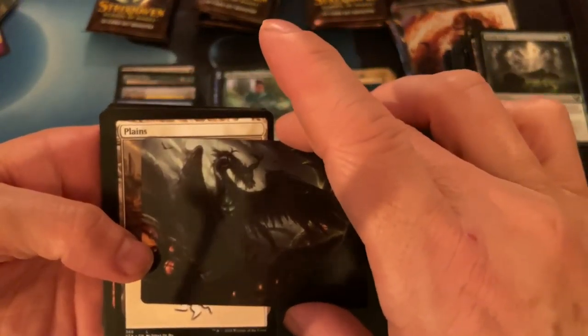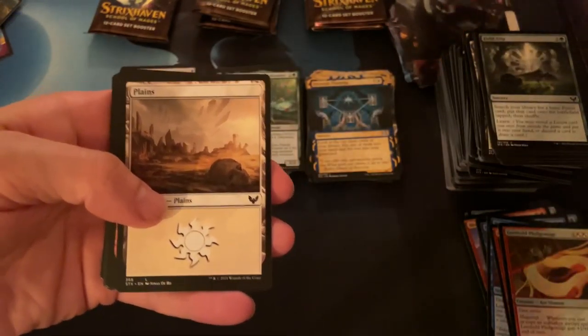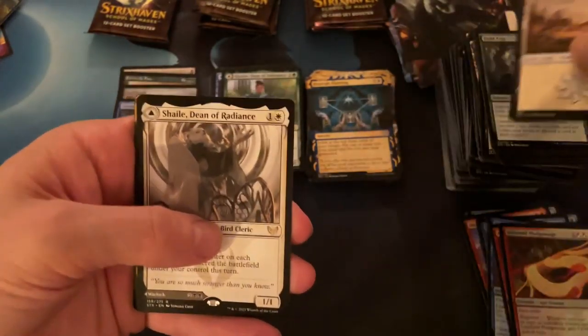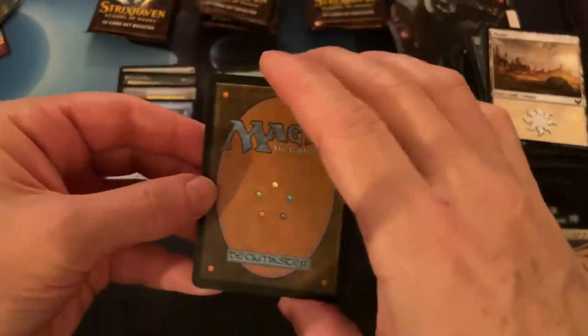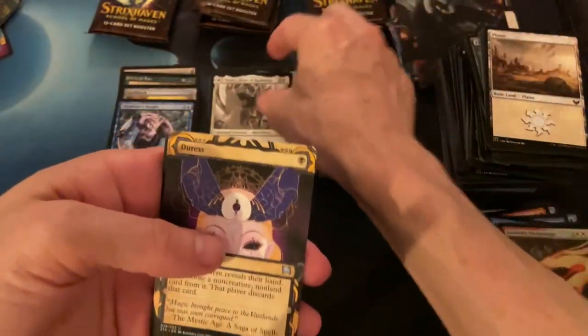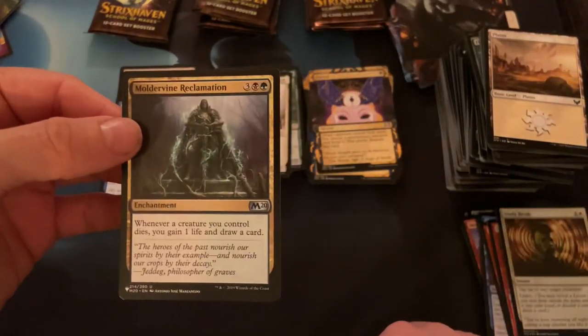Which of the Elder Dragons is this? Belladros Witherbloom. Nice. Now I'd like the Elder Dragon to complement, please. Spirit Summoning. Da-dun, da-dun. All right. Okay. Shalil, Dean of Radiance. And the other side we have Embrose, Dean of Shadow. Okay. Silver Quill here. And back that up with a Duress. Shiny Study Break. And a Baldivine Reclamation.